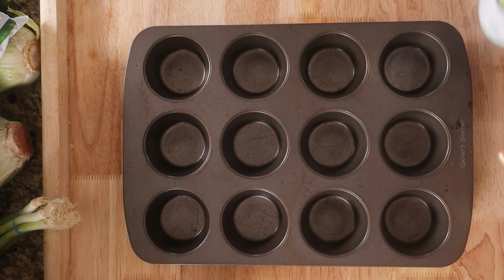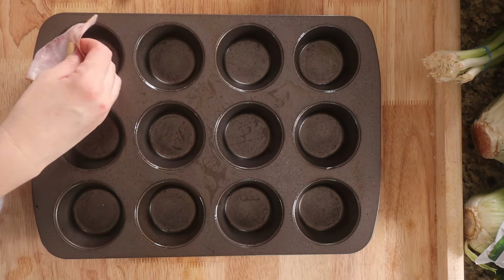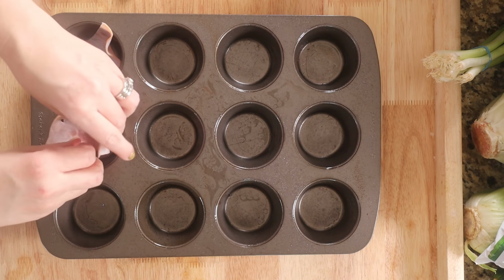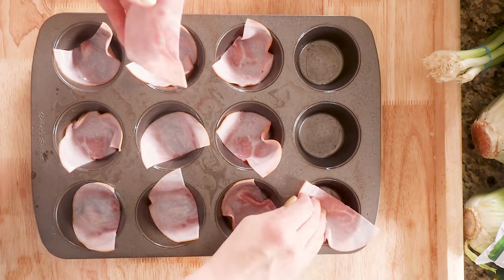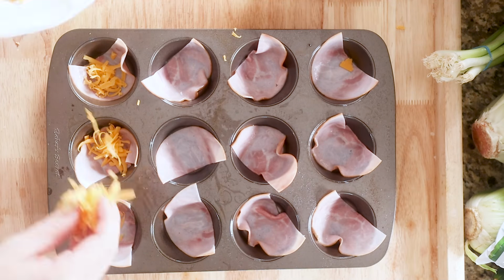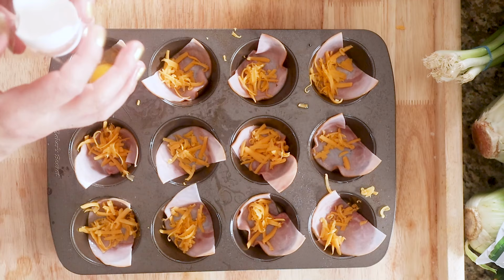To make this recipe, first we're gonna start by spraying our muffin tin liner with a little bit of cooking spray. Then you wanna add in your deli sliced ham. I'm gonna cut this in half just to make my ham go a little bit farther. Then we're gonna add a little sprinkling of some cheddar cheese and crack 1 egg on top.